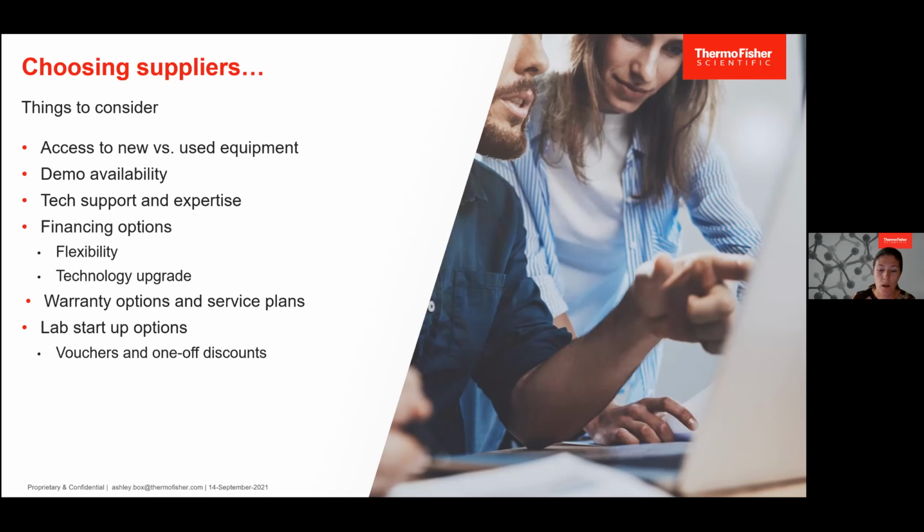You could be in a situation where you've chosen your ideal piece of equipment, but then in 18 months' time, a new version is launched or your needs change. So having a supplier that can move nimbly with your goals and the moving goalposts and provide trade-ins or trade-ups is worth considering prior to investing in that large piece of equipment.